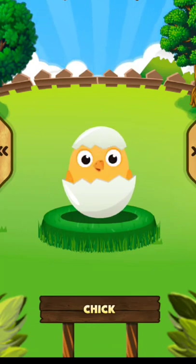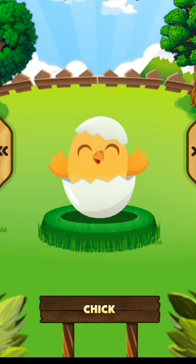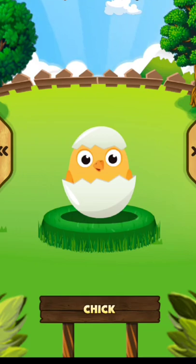Chick. The chicken is the baby hen. The chicken is born from an egg. The little chicken is yellow.